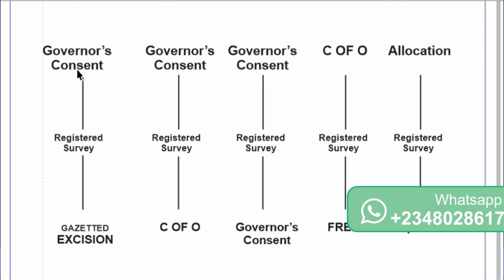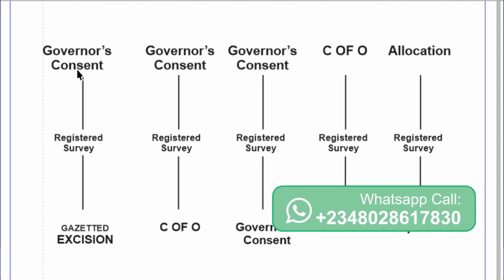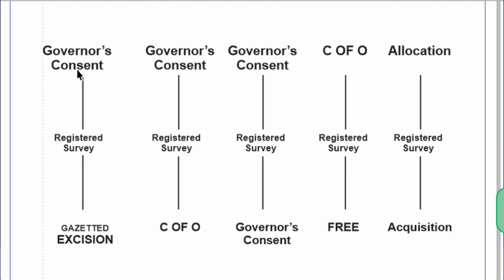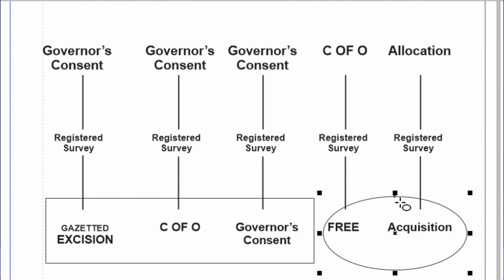Is it sitting on acquisition? Is it sitting on free? Is it sitting on CFO? Is it sitting on governor's consent? Now, if a land does not have these three, so that means we have a registered survey land on free, or we have a registered survey land on acquisition. These two are freehold. These are called freehold land.